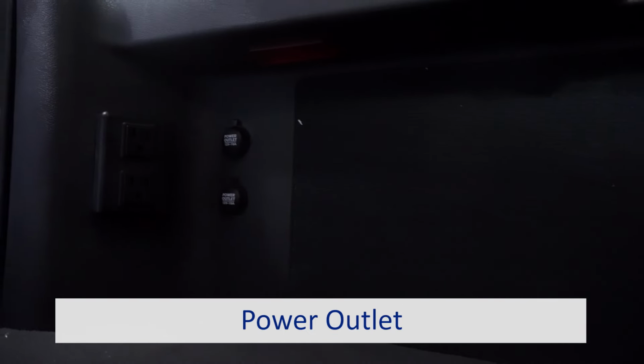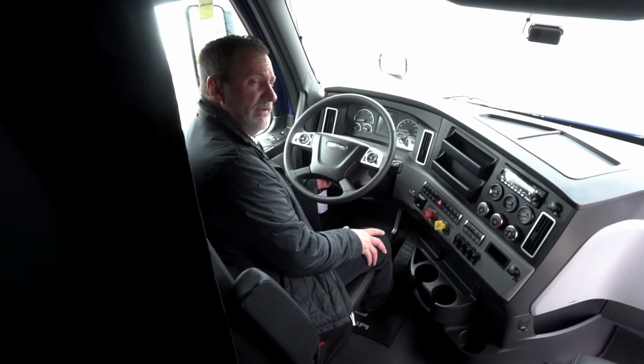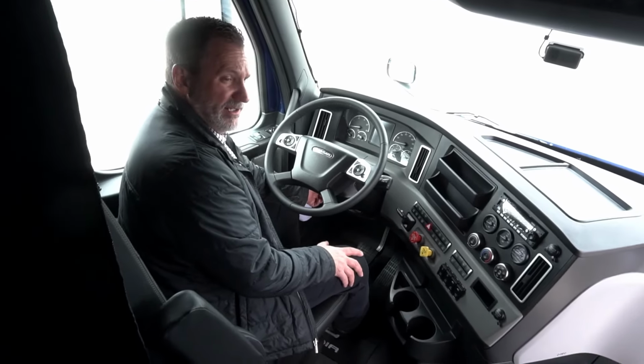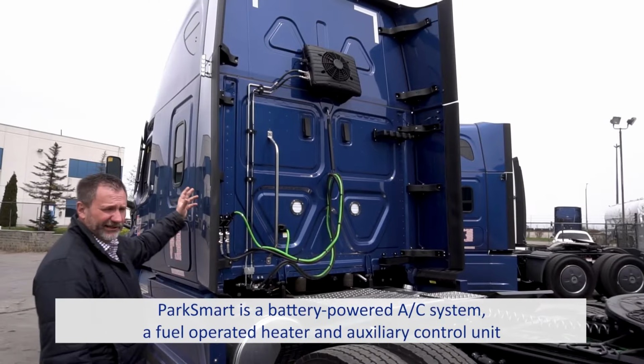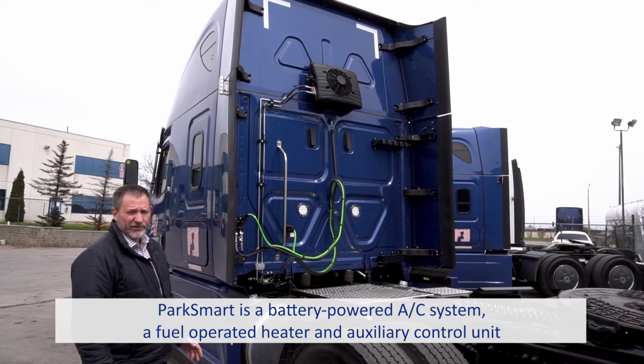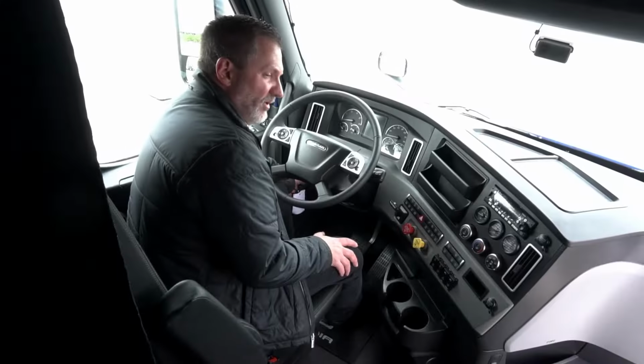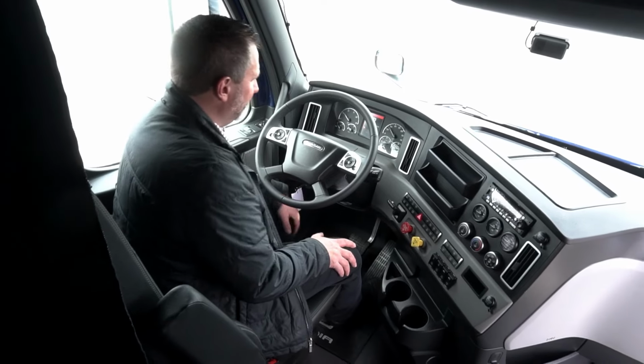So I'd mentioned in our previous video on the exterior walk around that this truck was equipped with the Parksmart system by Freightliner. This particular Cascadia is equipped with an option called Parksmart, which enables the truck to heat and cool the bunk with the engine off. I want to demonstrate the feature.